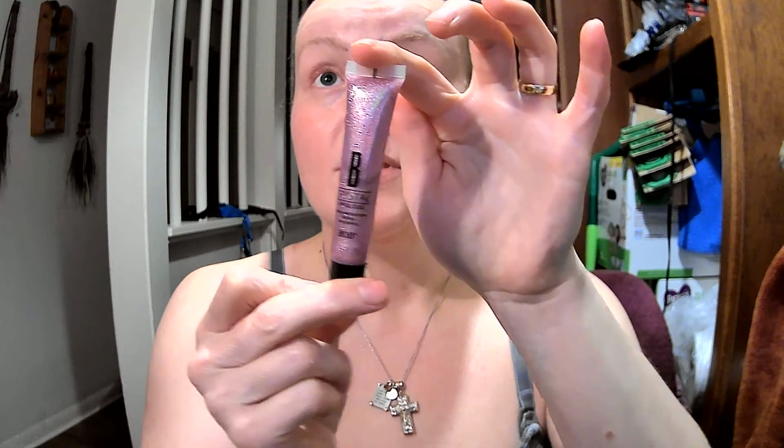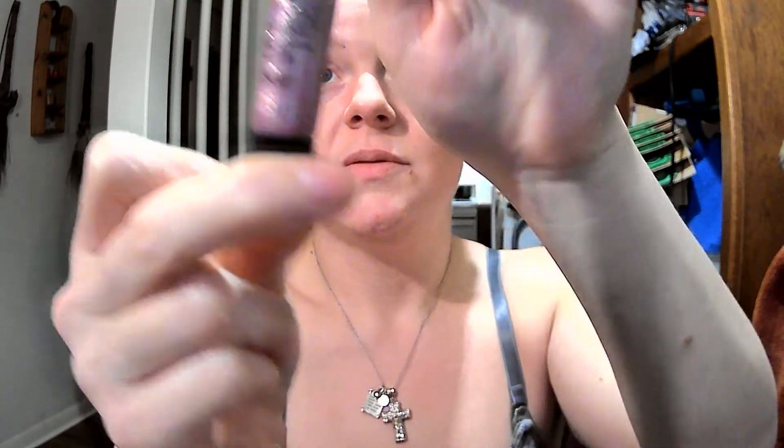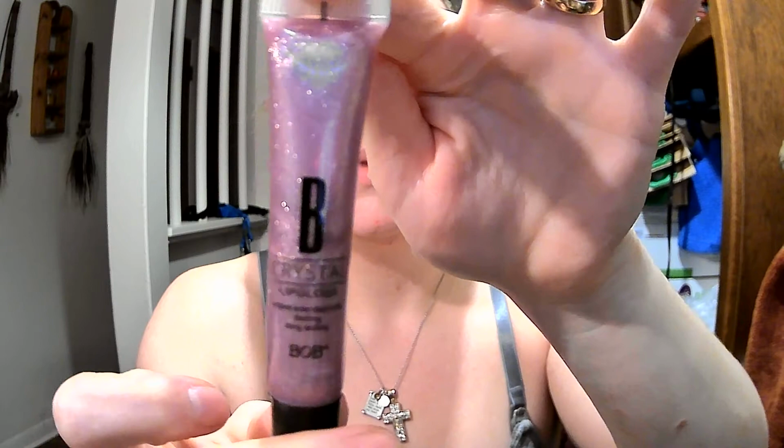Now, I just showed you the six lip glosses that I bought off of Amazon. And now I'm going to show you, as I throw these back in here, the one that I bought off of Wish. Now, if you can tell, there is some glitter up in here. Now, I absolutely love this lip gloss. Love it. Now, let me show you why.